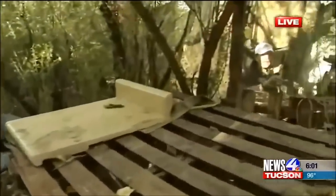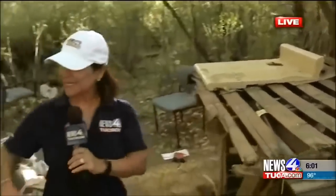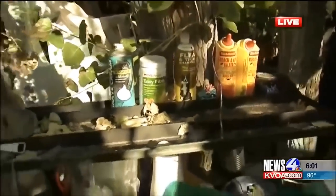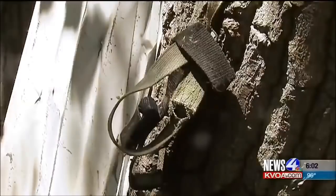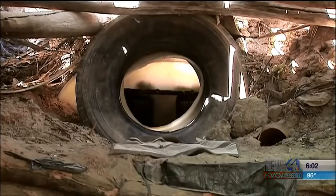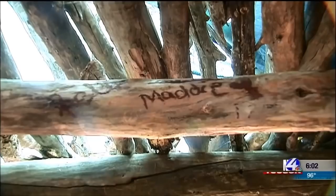Well, Angelique, the group was looking for homeless veterans, but instead they found this abandoned camp. Now, this camp has a mirror, and right behind it is this table. And on the table you can see shaving cream, flea and tick shampoo, roach and ant killer. And right behind it, this area where people probably slept. We saw the straps on the trees that were meant to subdue someone. We saw the bunker with an entrance that only a child could get into. And we saw the name Hello Maddie written on the top of it. And it just became something so terrifying in such a short time.